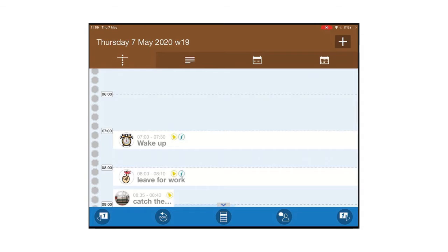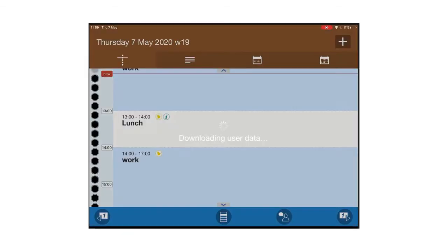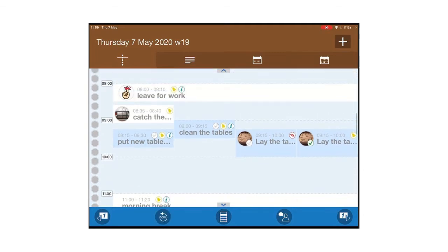If we go to the first item on the activities, you'll see that this is a wake up activity. At 7 o'clock the alarm will sound and the person will wake up, and then they can go through their checklist and check things off as they do them. This can be made as complicated or as in-depth as you need to.